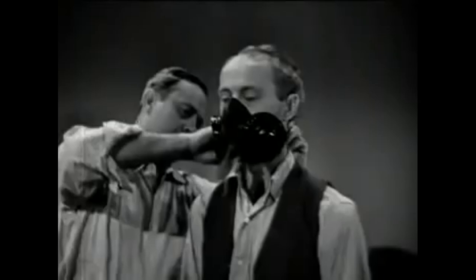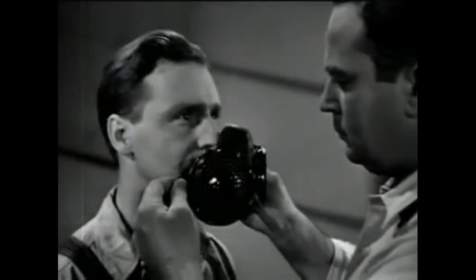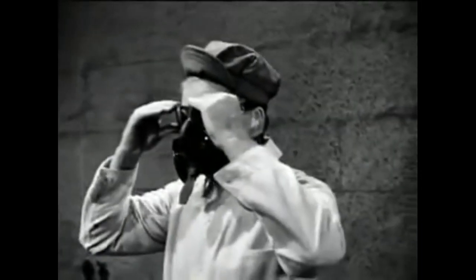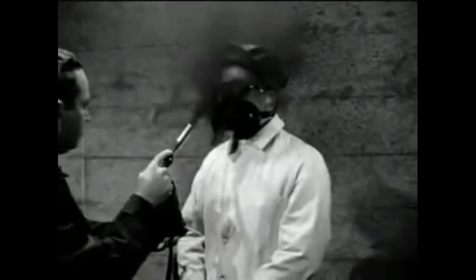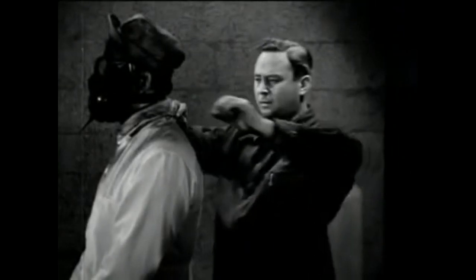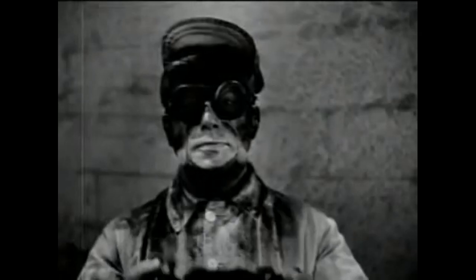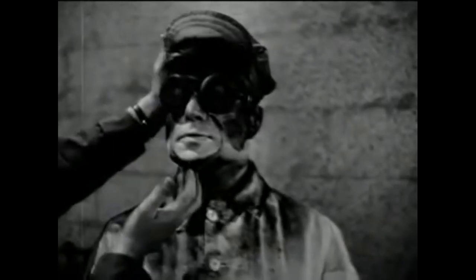To make sure it would fit various kinds and sizes of faces, it had to form a dust-tight seal on all types. The long and narrow, the medium, the round and full. To test security of fit, coal dust was blown into the air. They breathe deeply, trying to suck in all the dust they can. When the respirators are removed, the sharp white line must show not a sign of leakage around the face piece. His face is dirty, but his lungs are clean.